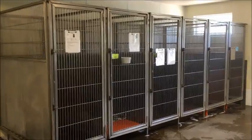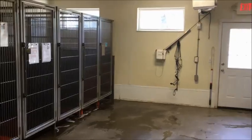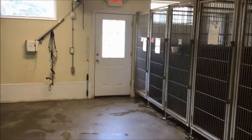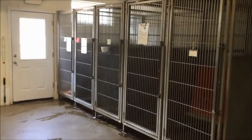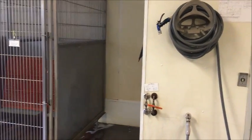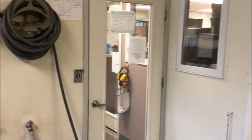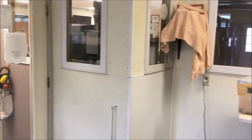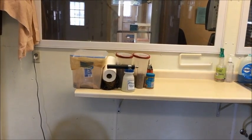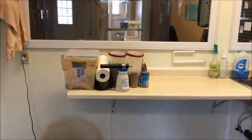We are now in the east dog kennel room, very similar to the other room. I believe this room is just a little bit wider. Turning around, I'm going to show you the counter over here. And you'll see our hose end foamer. We do use rescue disinfectant. And we use the hose end foamer in the dog room so that it dilutes the disinfectant.